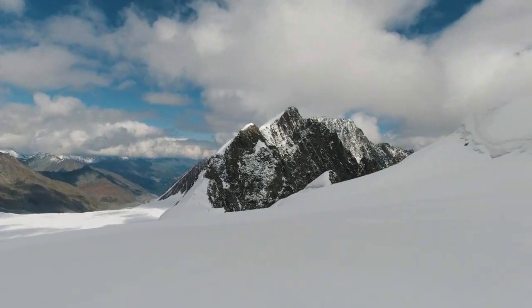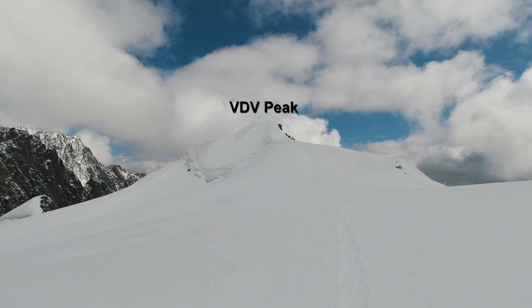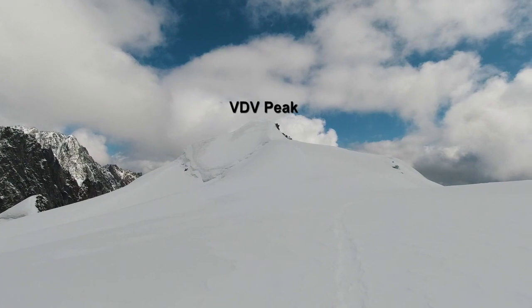Look at the view. This peak is very interesting. Actually, you can climb it within 10 minutes.